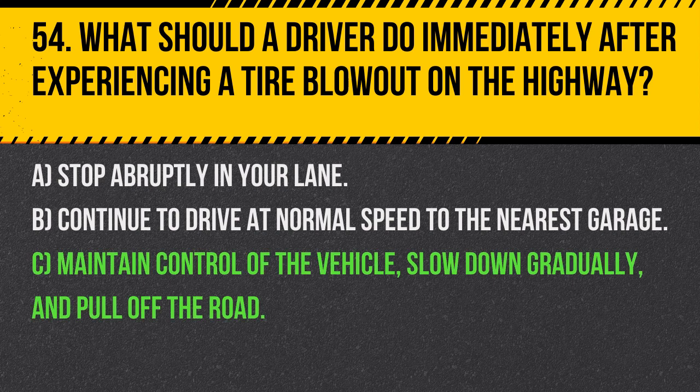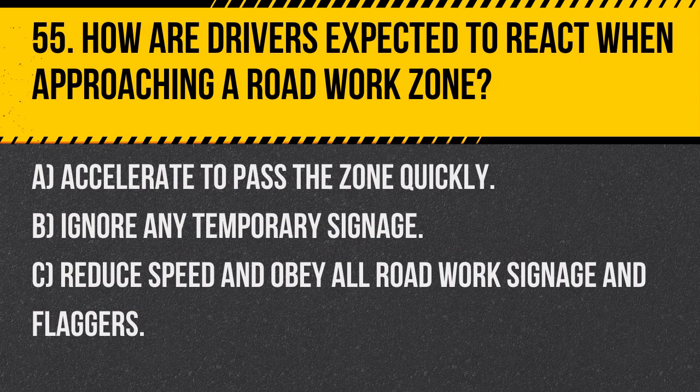Answer. C. Maintain control of the vehicle, slow down gradually, and pull off the road. It's crucial to keep control and avoid sudden maneuvers that could lead to a crash. Question 55. How are drivers expected to react when approaching a road work zone?